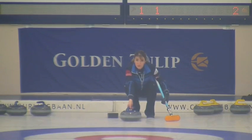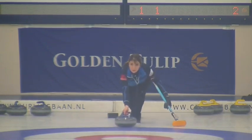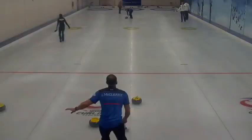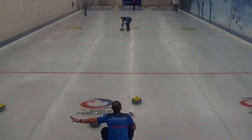Another opportunity for McCleary's to put up a rock on the top of the forefoot. This can be anywhere from the top of the 12 would be ideal. Key is to get it on the center line. Loads of room, anywhere in front of those two rings, blue ones would be acceptable.